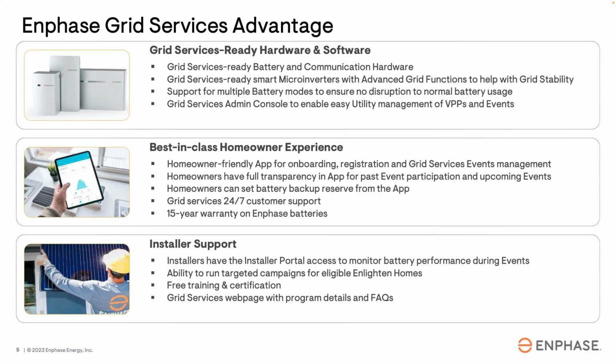Installers who have helped their customers to sign up for grid services can use the Enphase Installer Portal, also known as Installer Toolkit or ITK, to monitor their customers' batteries. Actually, I made a mistake there. Installer Portal is not the same as ITK. Installer Portal is the equivalent of Enlighten Manager. It's just a different name that we go by sometimes.